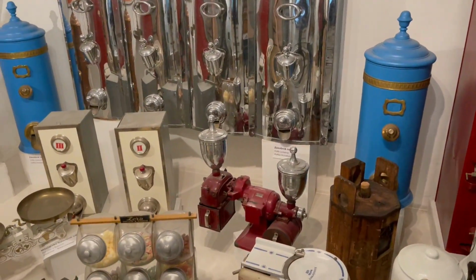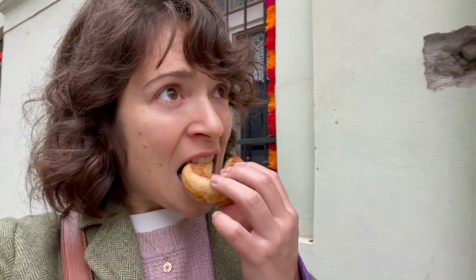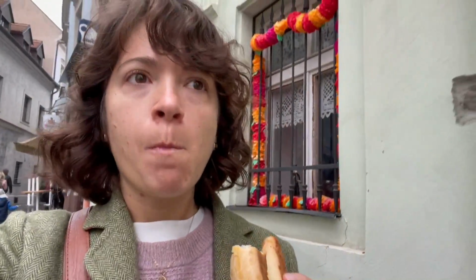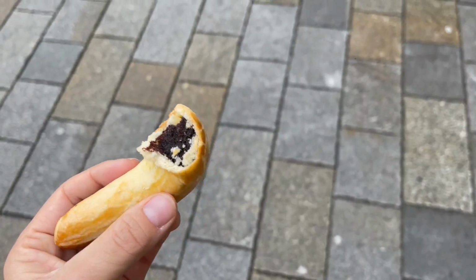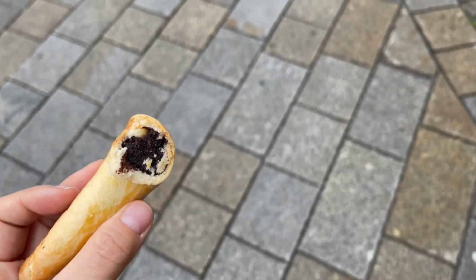While I was there, I bought a traditional Bratislava rožok, which is a U-shaped pastry that you could have either filled with poppy seeds or nuts. I went for the poppy seeds. It was flaky, sweet, and the perfect mid-morning pick-me-up to help me carry on exploring the city.